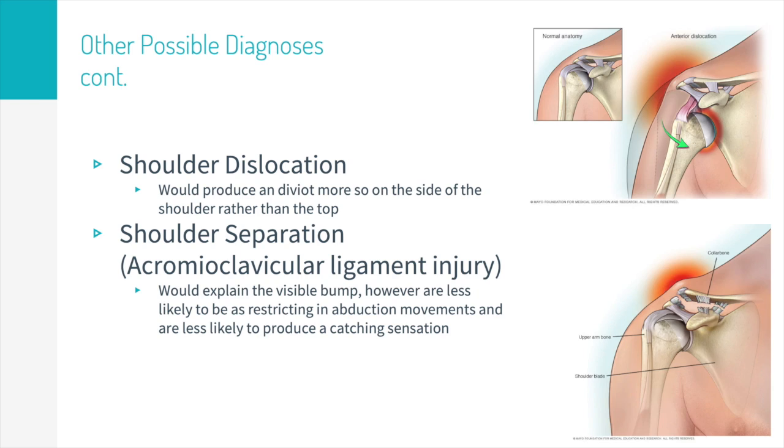According to the Mayo Clinic, symptoms of this type of injury include shoulder pain, shoulder weakness, shoulder bruising or swelling, limited shoulder movement, as well as a visible bump or swelling at the top of the shoulder. This bump is caused by the fact that the ligaments attaching the acromion to the clavicle no longer exist, therefore allowing the clavicle to migrate upwards and the arm to be pulled down by gravity.